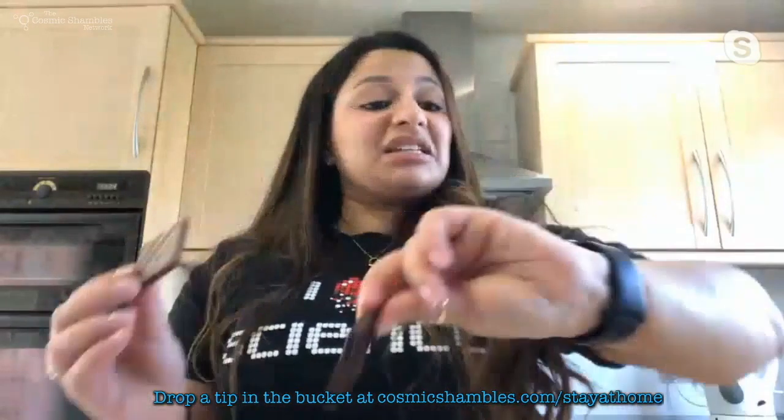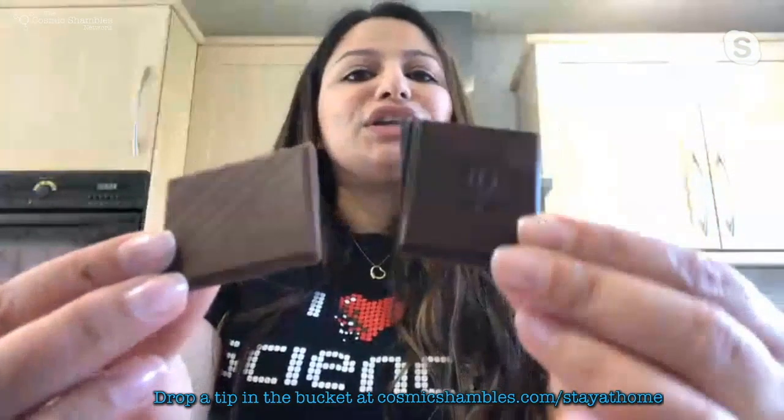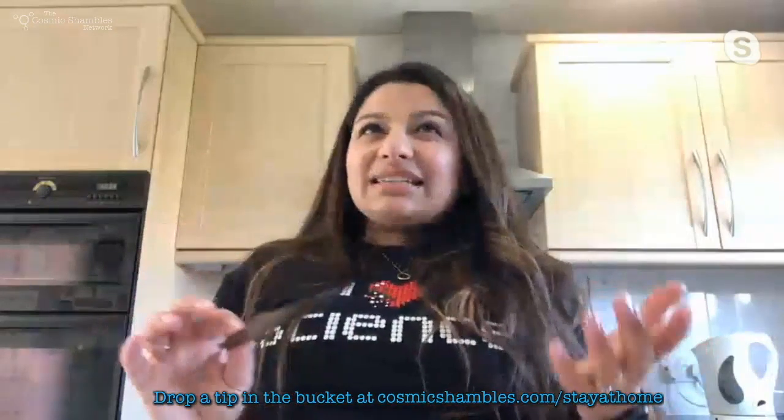So even though it is currently 21 degrees, it's pretty warm for March, you can hopefully see a fair bit of a gloss on this chocolate here. Now, that again makes it quite appealing if you want to eat it, which is exactly what we're going to do next.